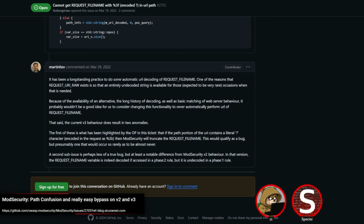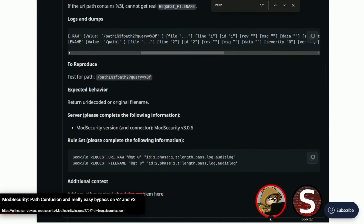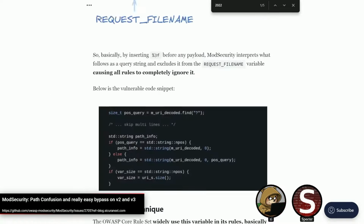It just kind of got lost in the void, fell through the cracks, I guess. They basically say request URI raw exists, and you'd be able to get the original out of that. You could derive it and do some work yourself. But the fact it was known about in 2022, anybody could have seen this sort of thing then, and it just kept slipping through until somebody actually called out, hey, there's a security issue with this. So yeah, it's a cool bug.